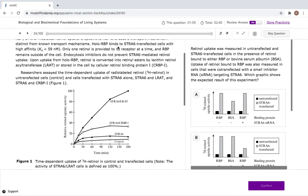Holo-RBP binds to STRA6-transfected cells with high affinity. Only one retinol is provided to its receptor at a time, and RBP remains outside of the cell. Endocytosis inhibitors do not prevent STRA6-mediated retinol uptake. Okay, so this is what I'm going to highlight. I'm going to highlight this one.